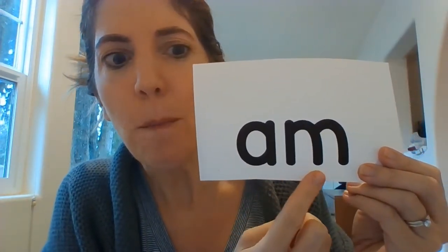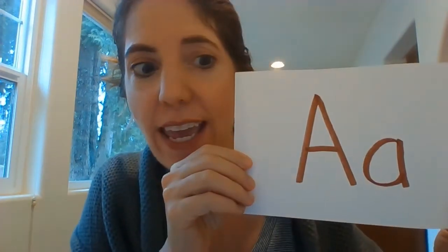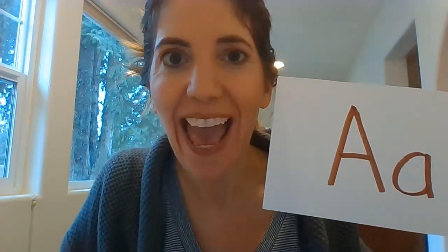Look at this word here. Am. Blend it together. Am. I am Mrs. Cooley. That's the word am. You can sound it out in a flash when you know the sounds that each letter makes. Great job learning the A sound, everybody. And now we're going to get some practice writing the letter A to draw the picture of the A sound.